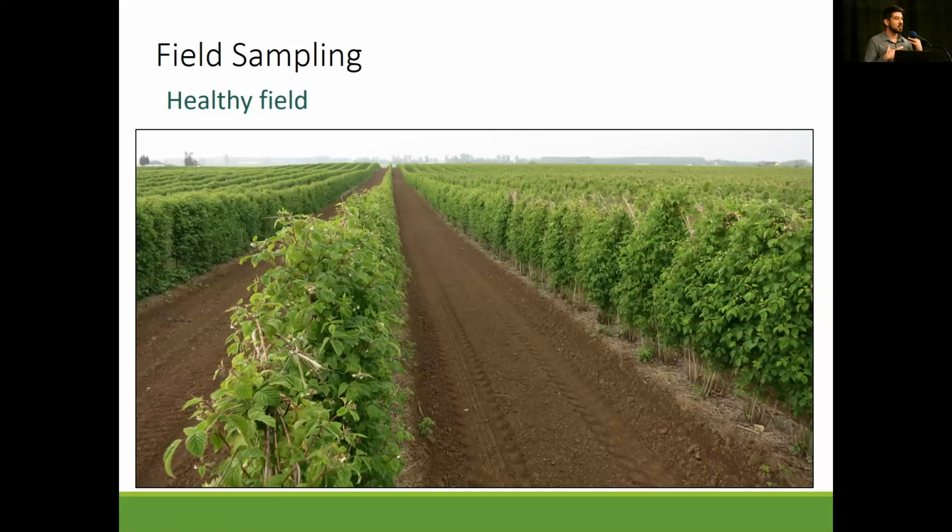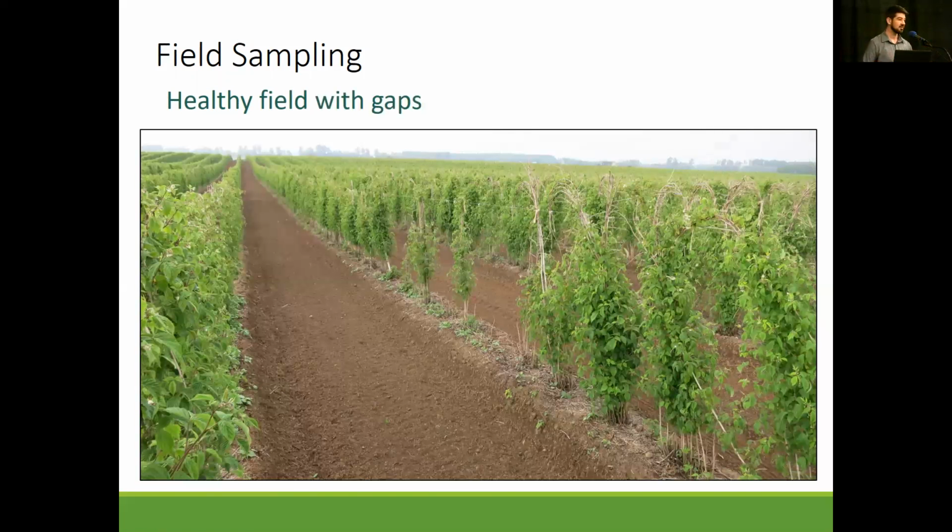So we went to a number of other counties. We went to as many fields as we could, and we wanted to hit a number of field types. We wanted to make sure we encompass the range of field types that growers encounter. So we did everything from mostly healthy fields to really, really bad root rot fields. This is an example of a healthy field that we went and sampled. And as you start walking along, eventually you find these gaps in the field. These gaps are very characteristic of Phytophthora root rot, and the plants on either side of that gap are great places for me to isolate Phytophthora root rot.